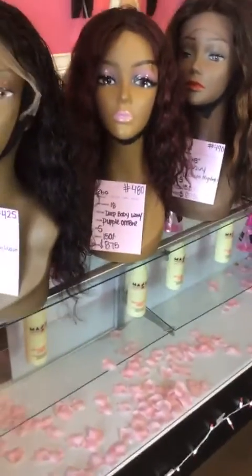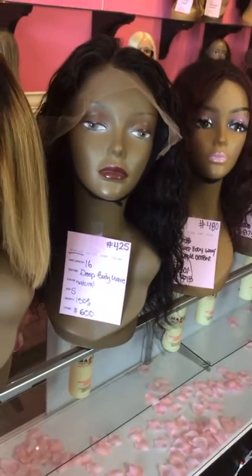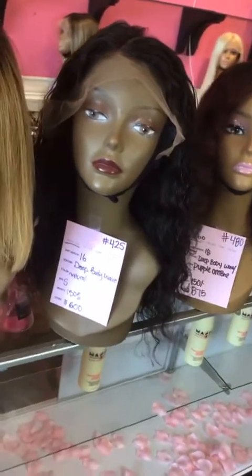So yeah, if you want more information, go to the website and you can find out all about these wigs there, and it can ship to you next day, or if you're local, you can come by.